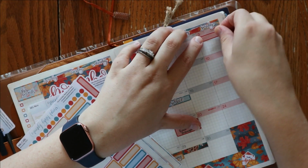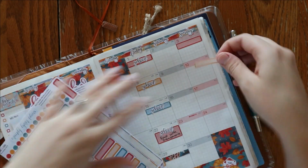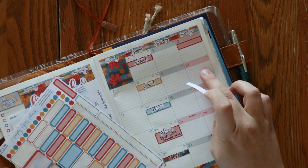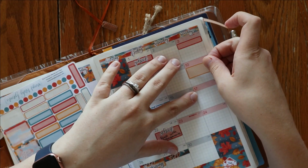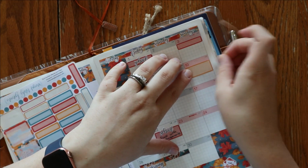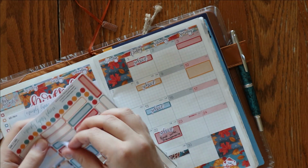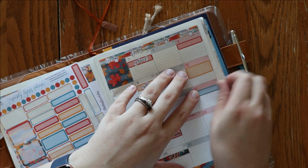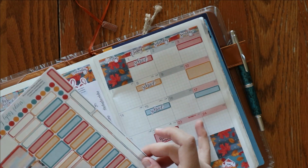I'm gonna go ahead and put in church next. We have several things this week. I think I'm gonna use a big one for church on the 10th. And then we're back to blue. And then a big one here. That's red.